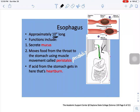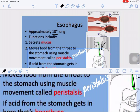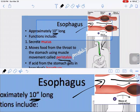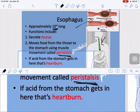And the process for moving that food is called, as you can see here, peristalsis. Peristalsis is simply muscle contractions along the esophagus that squeeze and contract and move the food. And you can see that right here. The picture up here in the corner, this is peristalsis. You can see it's just contracting and it squeezes the food through the esophagus. It's really all it is. So that process is called peristalsis.